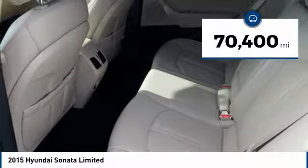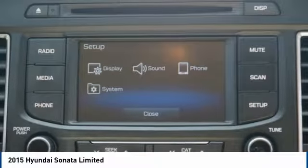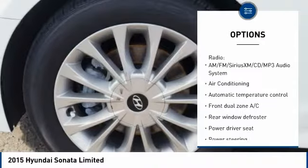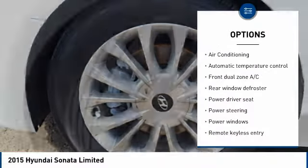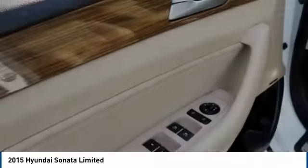This vehicle has less than 75,000 miles. Here are some of this vehicle's great options: traction control, power passenger seat, leather-wrapped steering wheel, dual airbags, air conditioning, Bluetooth, alloy wheels, power steering, heated rear seats, four-wheel disc brakes.